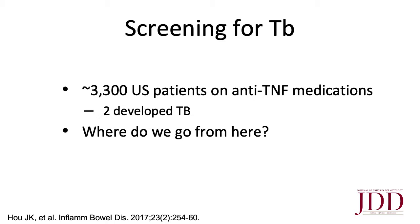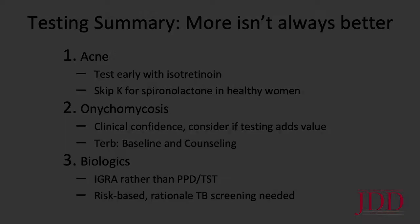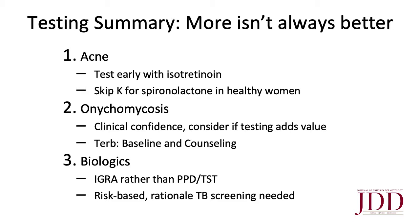So this is just a wrap up for this part. We talked a little bit about acne and the way that I've started to change some of my monitoring. It sounds like you are too. For onychomycosis, we're pretty good at diagnosing this, and the cost to the patient is pretty low. Hopefully I've made you think about terbinafine, and maybe it's not the terrible, awful, dangerous drug that I was trying to think it was. And with biologics, hopefully in the next year or two, we'll be given a little more information about who really needs TB testing at what frequency.